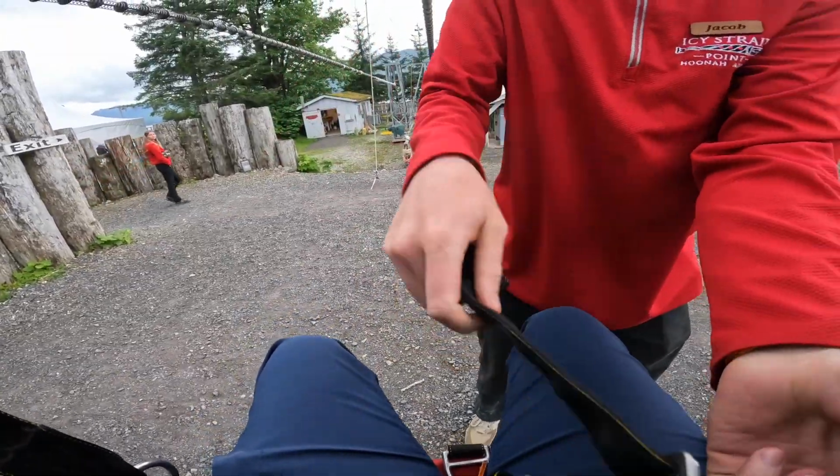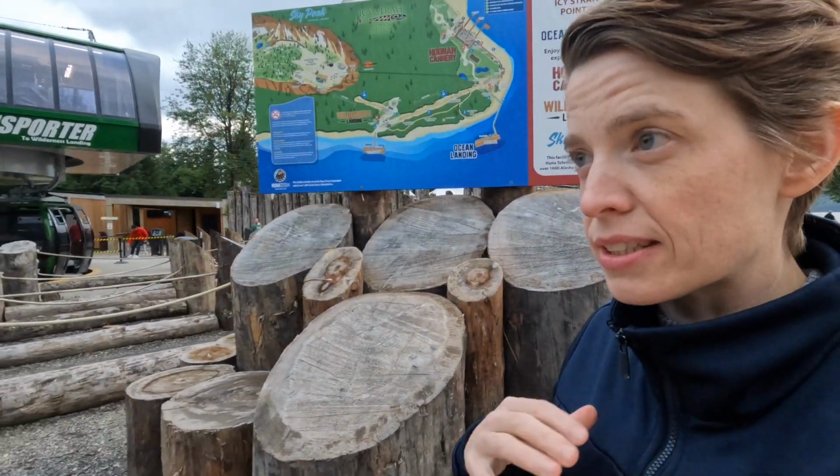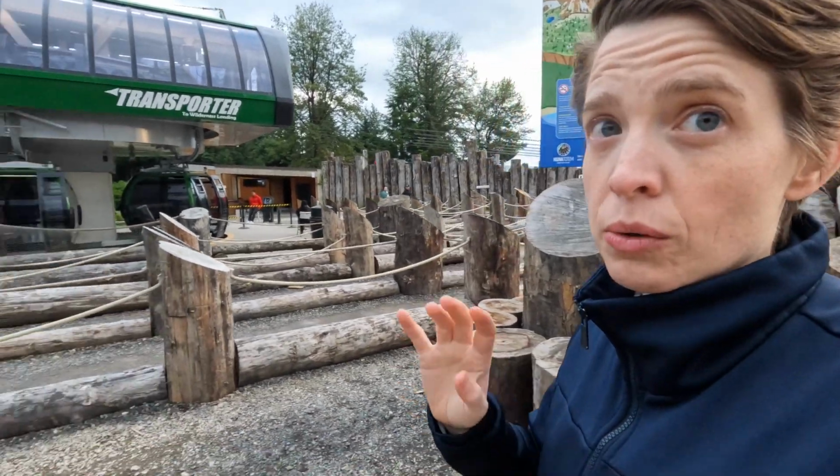Your ride. Fantastic. All right, you're all gonna slide on down. Thank you. I did the Zip Rider today in Icy Strait Point, but I made a mistake at the beginning. My tour ticket said to meet at the departure den, which I thought was here.